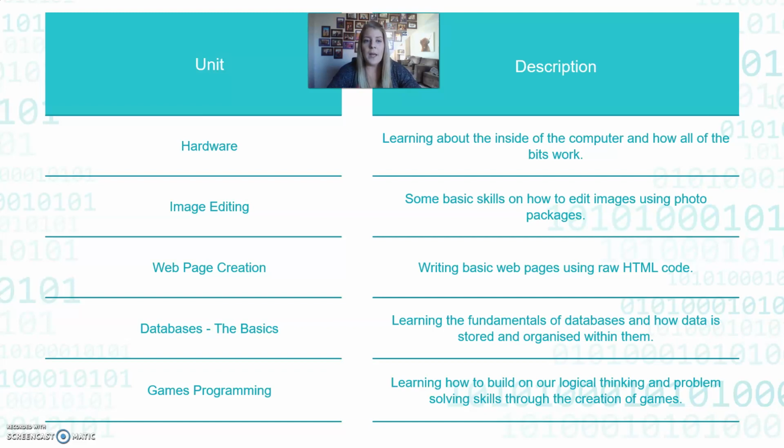And lastly, we're going to look at games programming, focusing on logical thinking, problem solving, pushing ourselves, trying to create something. We've used a variety of different packages when looking at games programming in the past, Game Maker, Scratch, and different things. So that might take on different formats depending on how this year pans out.